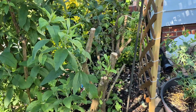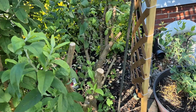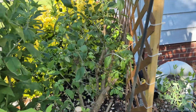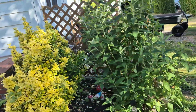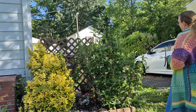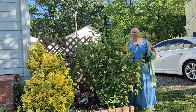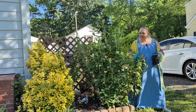My butterfly bush, I had to cut back a lot of the extra dead leaves. Again, it got hit by the chemicals from the power wash, and you can see that some of these leaves are still curled. I may end up cutting back those branches as well. But the front part of my butterfly bush is looking wonderful. It is growing tall. Let me see if I can give you a perspective. I'm 5'1", really closer to 5 foot than 5'1", but you see it's already taller than me in places.